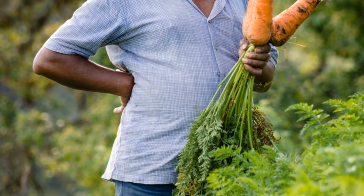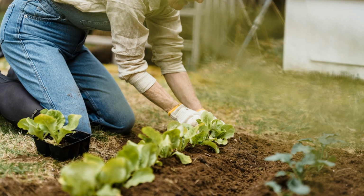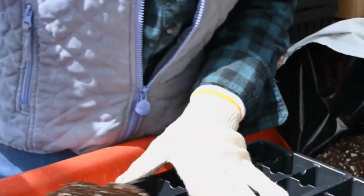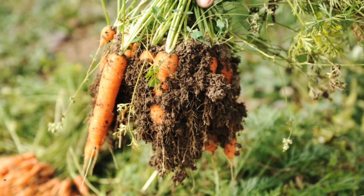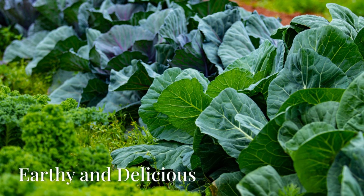Chapter 5. Carrots, you love to eat them, but can you grow them? Of course you can, even in December. Now carrots are a bit more picky about their soil. They like it loose and sandy, not clumpy and clay-like. You got that? Sow your carrot seeds directly into the ground, about 1/2 inch deep and 2 inches apart. Keep the soil moist, and in a few months, you'll be pulling up fresh, crunchy carrots. And let me tell you, nothing beats the taste of a homegrown carrot.